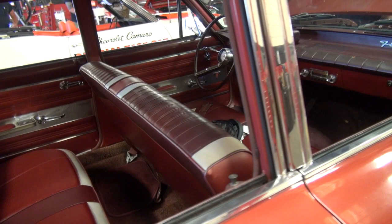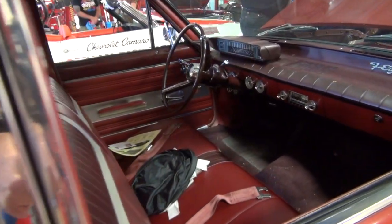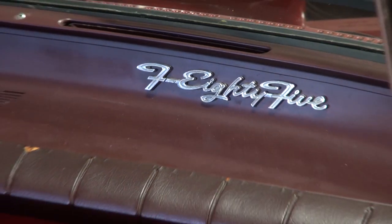Everything inside the trunk is original. The seats are original. It even has the original tire changing instructions on the inside of the trunk lid. She's a sweet little ride.